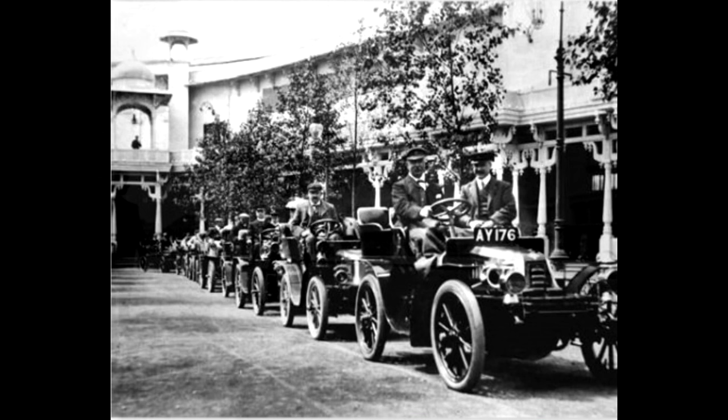The land was taken on a short-term lease and the work began on the building at a cost of £50,000, which is around £425,000 in today's money. They weren't short of a few bob.